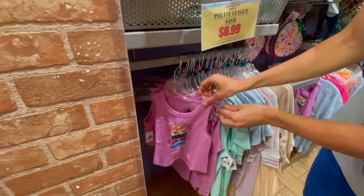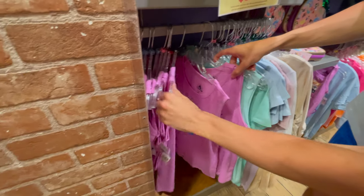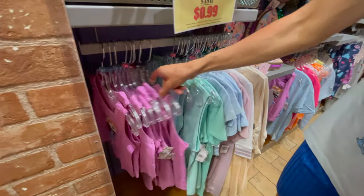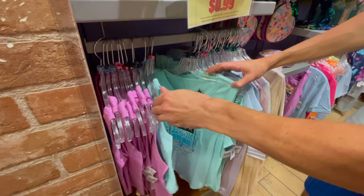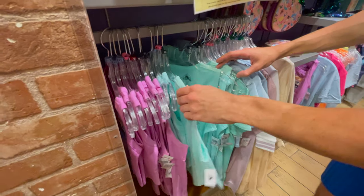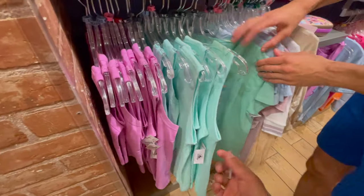Some Frozen. Anna. Little tank tops. How much are those? These are $7.99. So that was Anna. This is Elsa. See if they have them in other sizes. You could wear one. I could wear one. True. But who would you be? Ha ha.